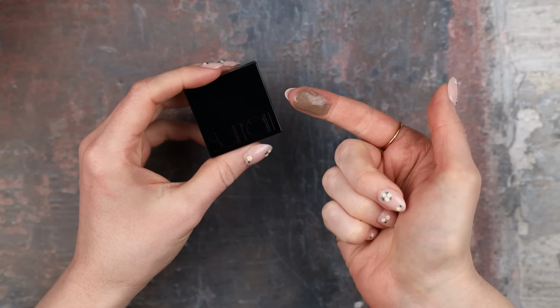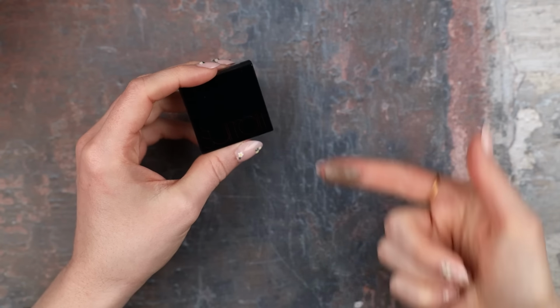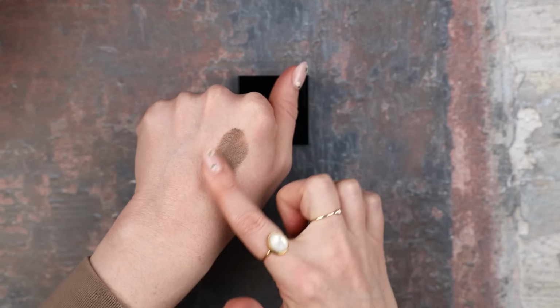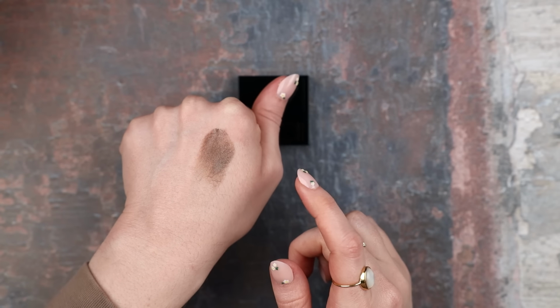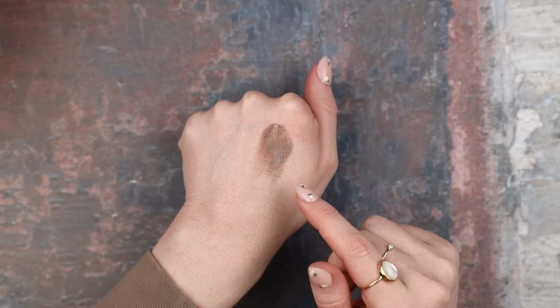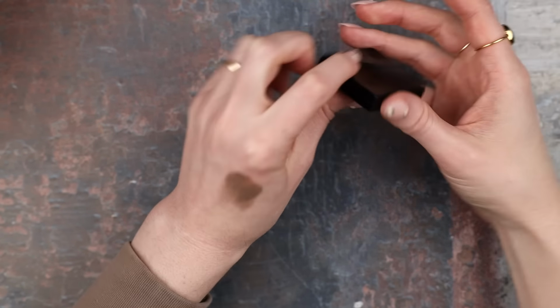It's because I can't bear to not keep it because the color is so incredible. Look at this. It's giving me feelings. I want to wear this on my eyes. I'm going to put it in the trying new makeup pile because I think that when I tested this product, actually, you know what I'm going to do? I'm going to put it on my eyes right now.